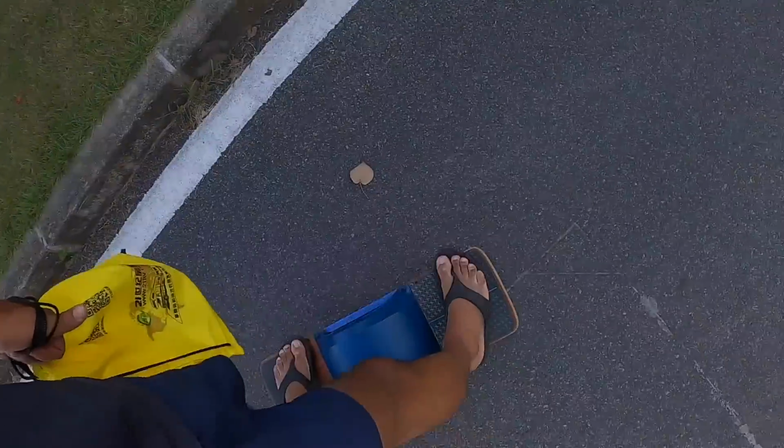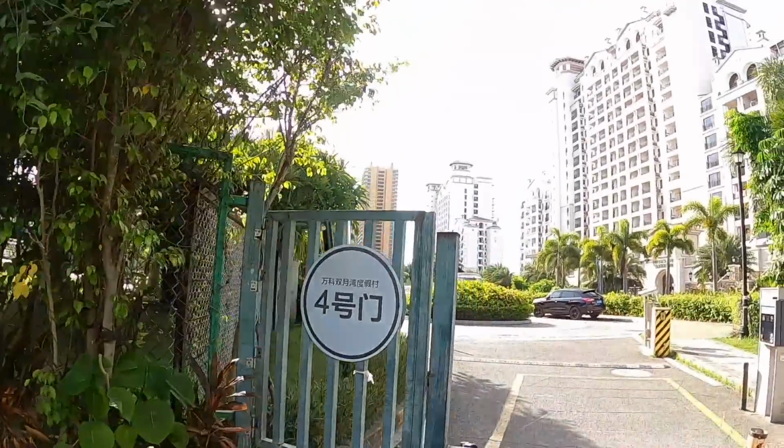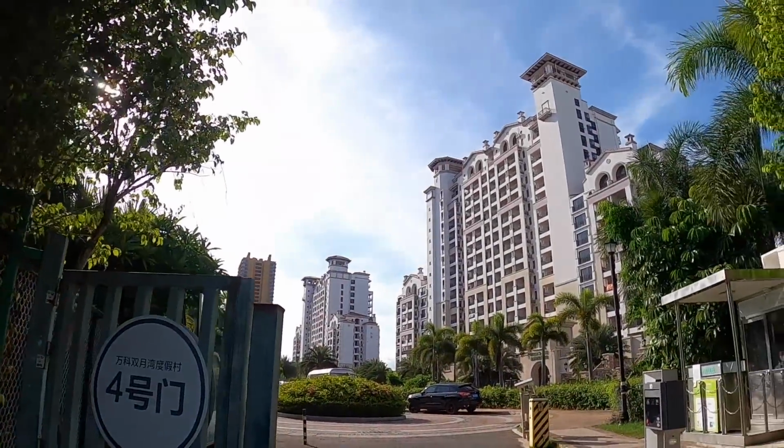We didn't pack up our boat because it just takes too long to build. So what we did was we left it in a corner. Should still be okay there. And I'm taking my one wheel to the destination. So I'll show you a little bit of the neighborhood here, although I'm almost there. On the one wheel.